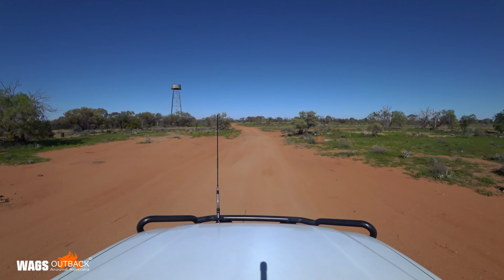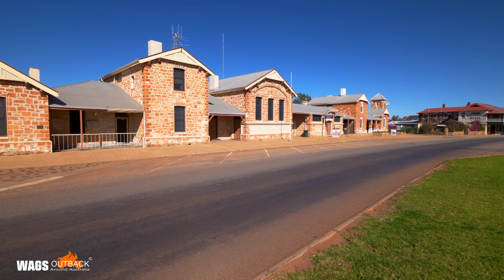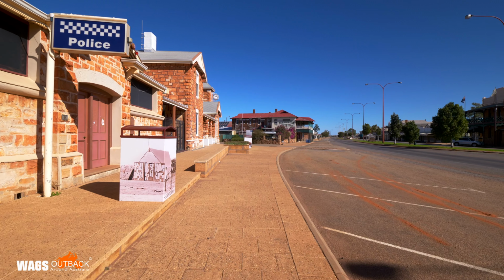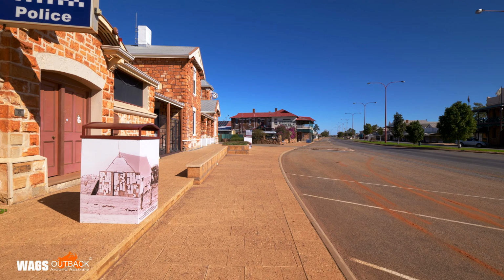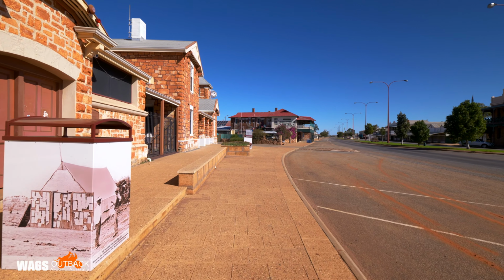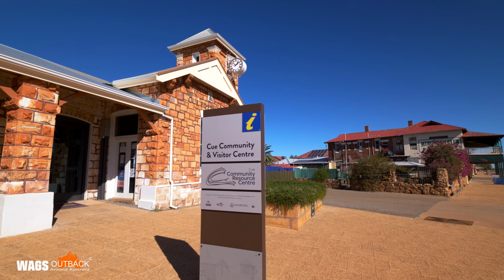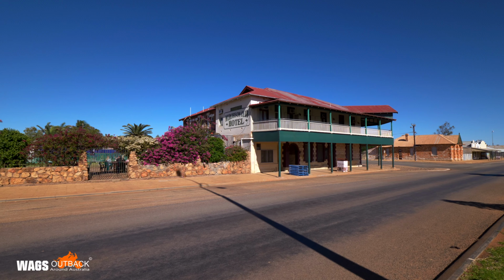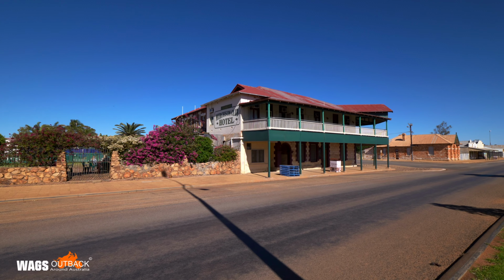The nearby town of Kew was the administration centre for this area during the gold rush. It's famously known as the Queen of the Murchison. At its peak, Kew had a population of around 10,000 people and had a whopping 11 pubs and 13 hotels. We Aussies do, of course, love our beer.